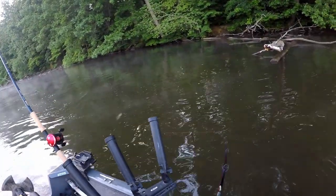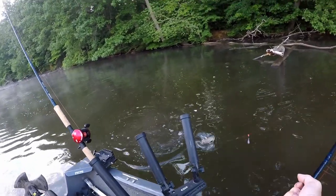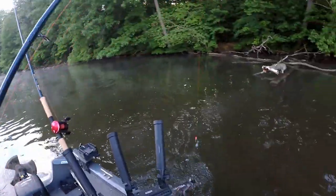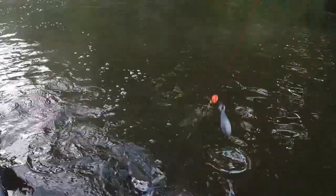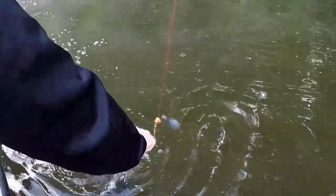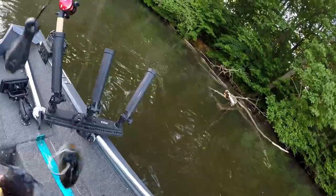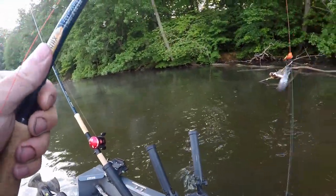Maybe get our bait back on this one. A little channel. Huh. Dare I flip it? He's whisker hooked. He's whisker hooked. It's gonna be a test. The hooks. Got him. There he goes. There he goes.